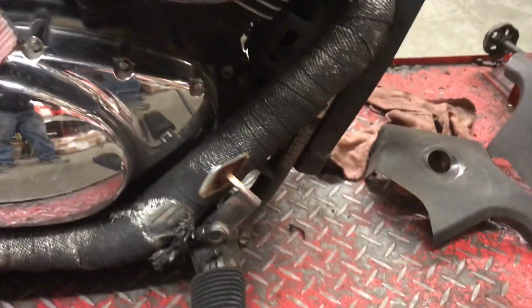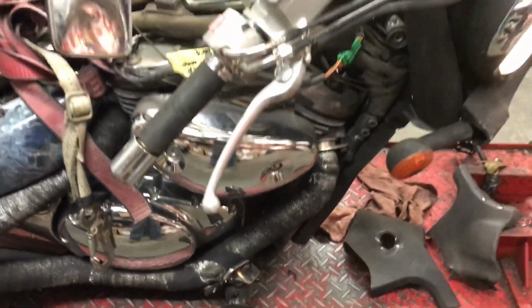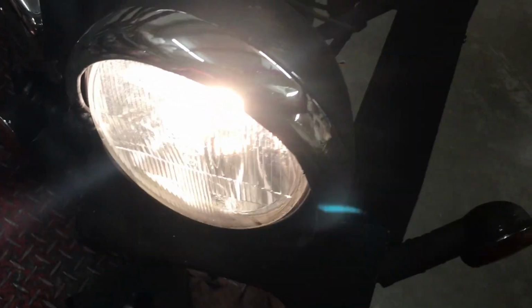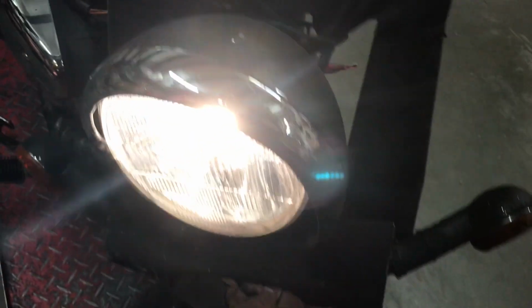As you can see, there's rust and rash right on the exhaust pipes. Brake pedal is bent in. Bars are bent. You can see how the clutch perch right here got damaged. Mirror. Headlight does illuminate. High beam, low beam does work.